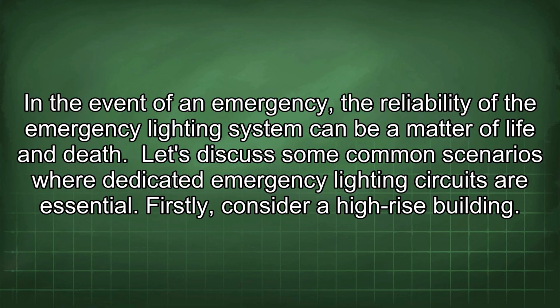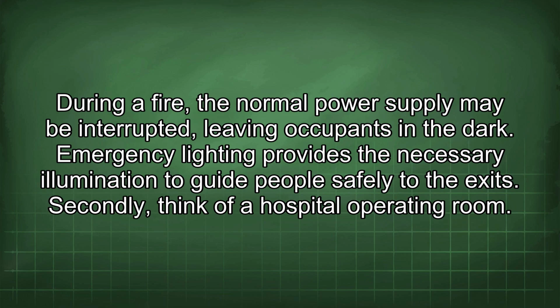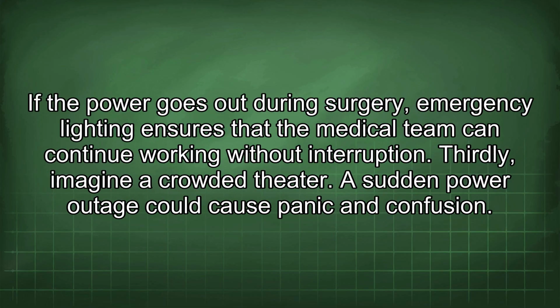Firstly, consider a high-rise building. During a fire, the normal power supply may be interrupted, leaving occupants in the dark. Emergency lighting provides the necessary illumination to guide people safely to the exits. Secondly, think of a hospital operating room. If the power goes out during surgery, emergency lighting ensures that the medical team can continue working without interruption.